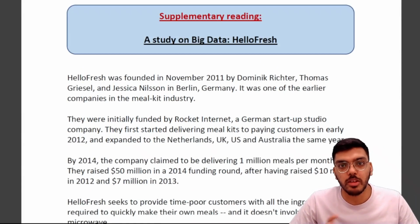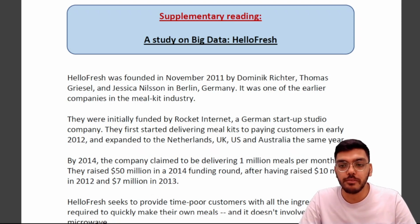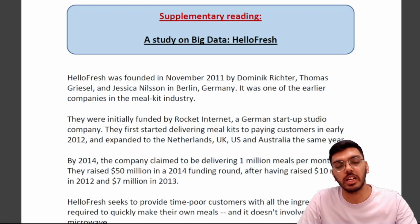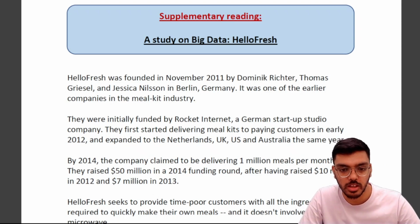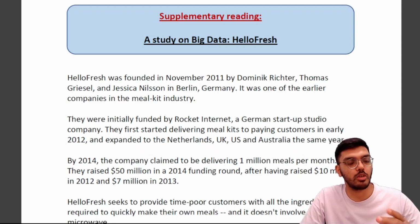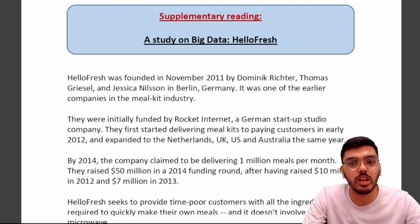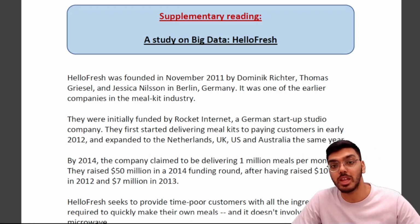It's time for another supplementary reading section. This time a story on data analytics, a study on big data, which we have for you from the real world. So like I said, there are quite a few opportunities relating to big data and data analytics for a company like ours. And then I got to thinking, if I'm having this idea, then for sure some real world company has to be in the market, innovating in a way to reach the customers, to serve the customers in a better way. And how are they doing it? They're doing it with the help of big data.